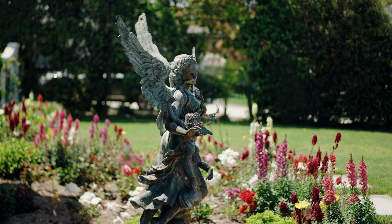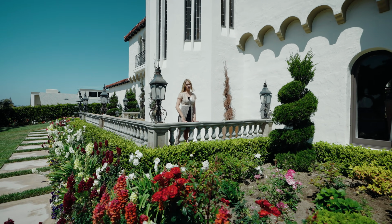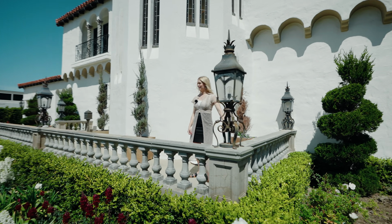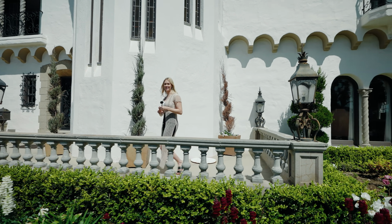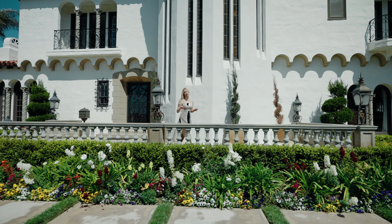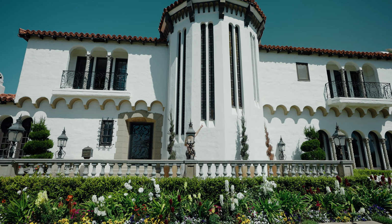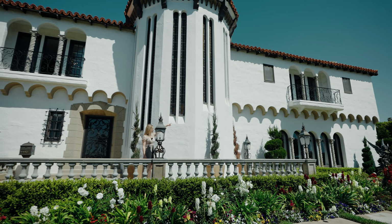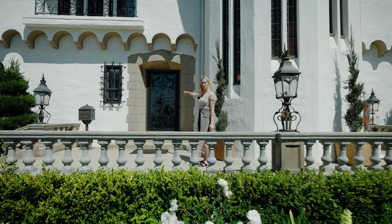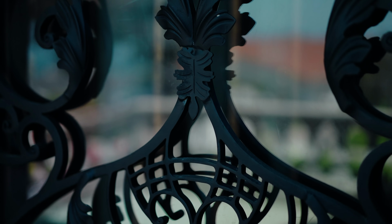This 1920s Italian-styled estate takes up 3 lots and is nearly 23,000 square feet. This house was built in 1928 and is almost 100 years old. All the wrought iron, hand-painted tile, and plaster was done on site, and all the doors and windows are original to the property. You have a clay tile roof and Corinthian style columns throughout the property. Right here, this door is not original. Behind it, you have the original wood door, but you have iron design and glass behind that.